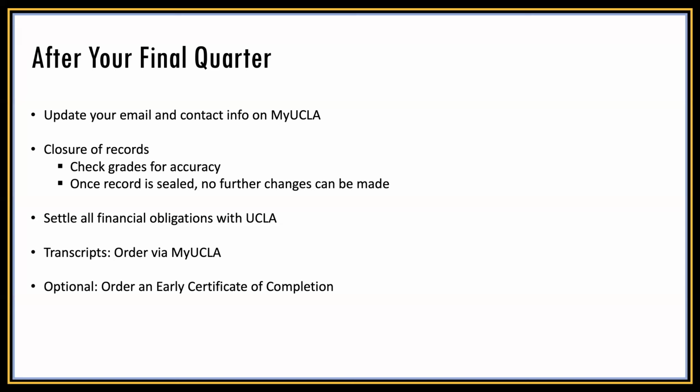And so it takes them about 2, maybe 3 months, depending on the term it is and how many students are graduating that term, for the auditors to really review all of the records and award each student their degree. So it does take a couple months after your final quarter for you to get your degree awarded.